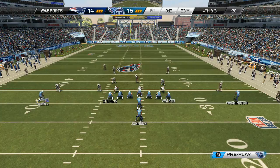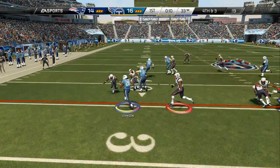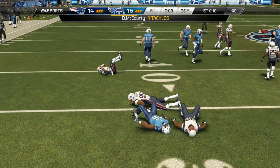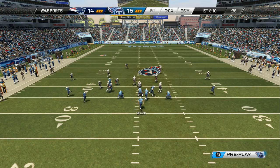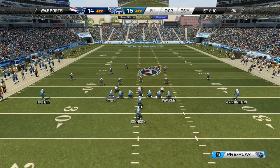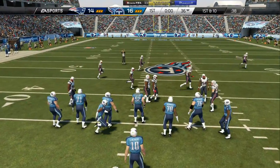The Titans will approach this play from out of the pistol. Chris Johnson takes the handoff, running to the left side. I think the coach took a little risk that time going for it on fourth and short. Fourth and short in the NFL has turned into one tough proposition, but a good job that time getting it.